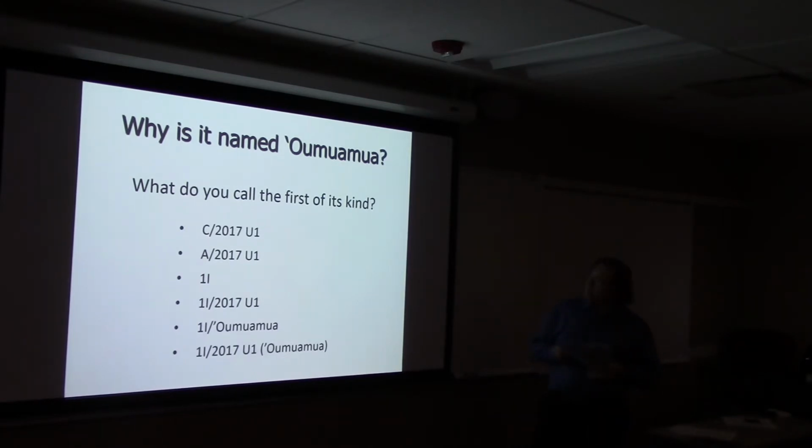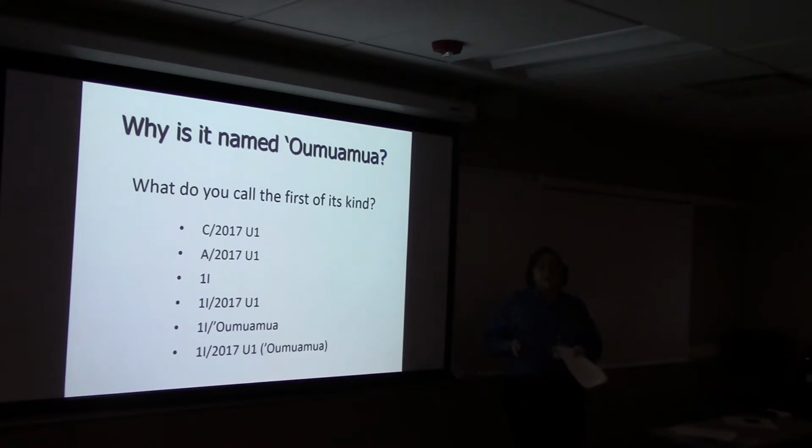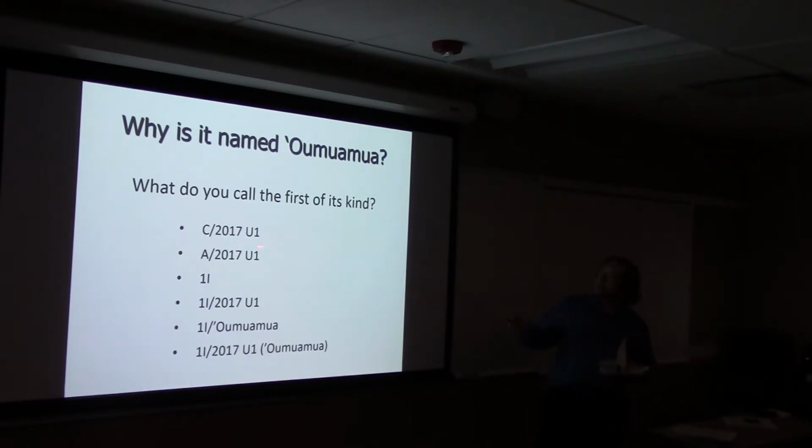The IAU had kind of a dilemma because they claim ownership over naming everything in the sky. So what do you call the first object of its kind? Do you call it according to its original terminology? Is it just a comet? Originally it was called Comet 2017 U1. Then they reclassified it as asteroid 2017 U1, and then they said, well, it's the first interstellar object, so it's 1I. And then they said, well, there might be other ones, so we'll make it 1I 2017 U1.